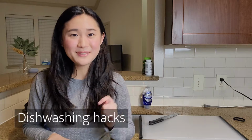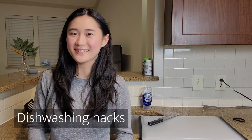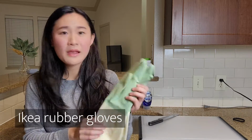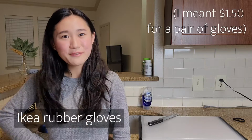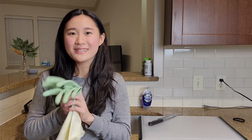Alrighty, so next up, I've actually got 2 items for you. If you're someone who does the dishes for your household, these are 2 things that make the dishwashing experience just a little bit better for me. And the first is these gloves that I get from Ikea. I think they're $1.50 each, and for me, just having a layer of protection for my hands between the soap and all the grease is really nice.